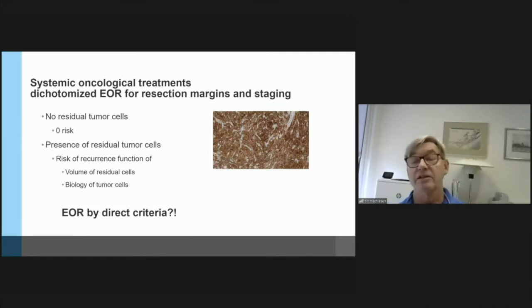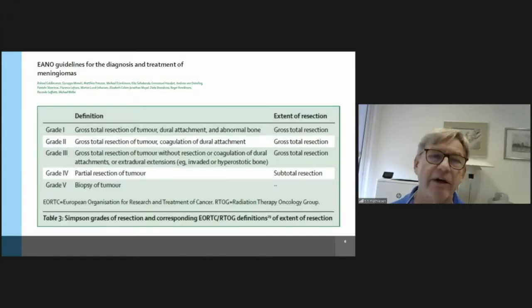So this shows that Simpson grade 1 is not necessarily radical, and that the resection margins may carry very relevant information. That is not very strange, because if we leave brain tumors for a second and think of systemic cancers, systemic oncological treatments are dependent on dichotomized extent of resection and analysis of resection margins. If there is no residual tumor cell, one might think that there is no risk of recurrence, while if there are residual tumor cells, the risk of recurrence is dependent on the volume of the residual cells, how many cells, and the biology of them. This suggests that maybe we should think in terms of extent of resection and grading of extent of resection by direct criteria instead of the indirect criteria we use today.